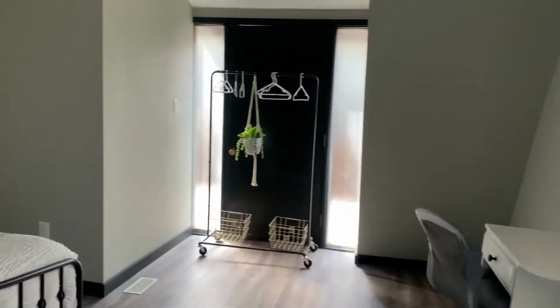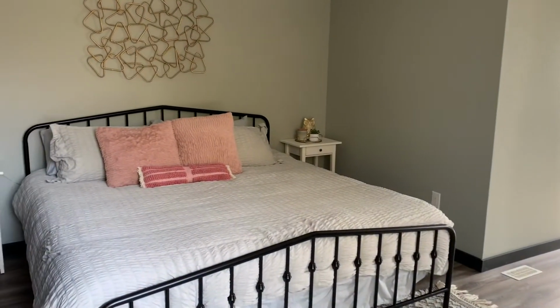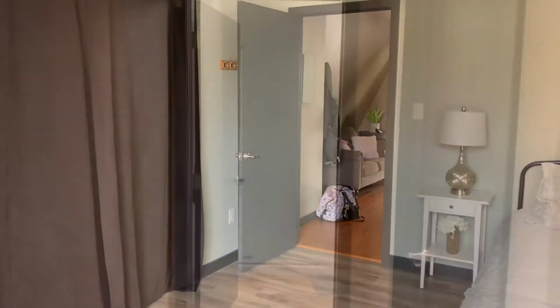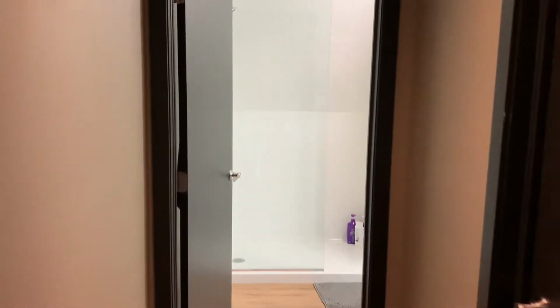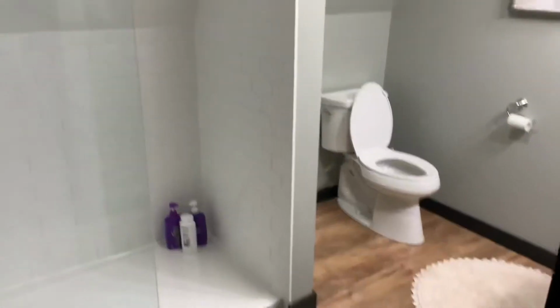There's a little workstation area. Here's the king size bed, and it's super comfortable, by the way. Here's the bathroom. I loved this shower. It looks so chic.